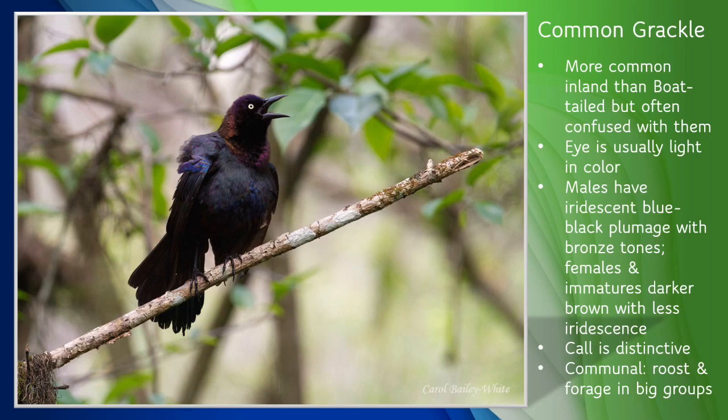The common grackle is the other type of grackle that can be found along the St. Johns River. It's much more common inland than boat-tailed grackles, but similar enough in appearance that they're often confused. Common grackles are slightly smaller than boat-tailed grackles and usually have a light-colored eye, as shown in the photo. Males have iridescent blue-black plumage with bronze tones in the right light. Females and immature birds are typically darker brown with less iridescence. Their call is a series of clucks, squeaks, and strident whistles. This is one of the best ways to make sure which grackle you're seeing.